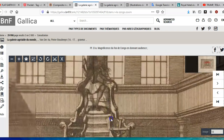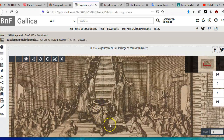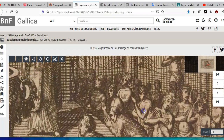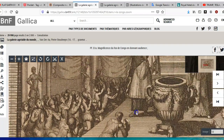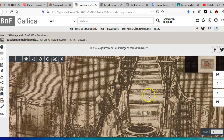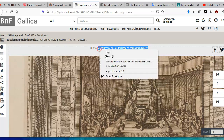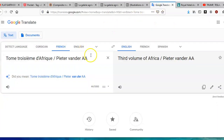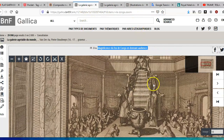Here again, this is the king. Look at this massive throne. He's up the top there. Looks like there's a fold in this, and you can't really see him very well. Massive urn down here. People everywhere. And a lot of these people, we've got to work out who's who here. And these people are all bowing down. So maybe magnificence of the Royal Congo. Let's just have a look what that says. I'm wondering if these guys, you would think that they are Spanish. They seem to have taken over already. Magnificence of the King of Congo in giving an audience. So this is the King of Congo giving an audience.